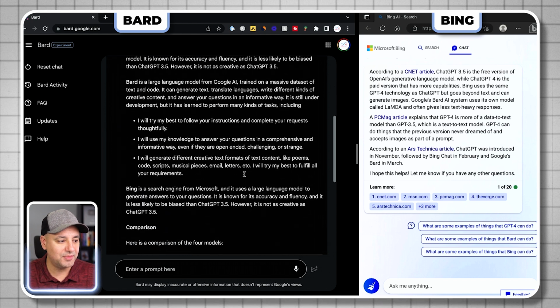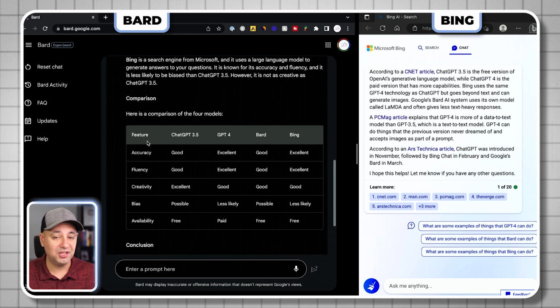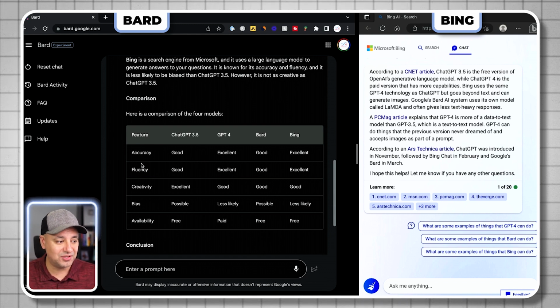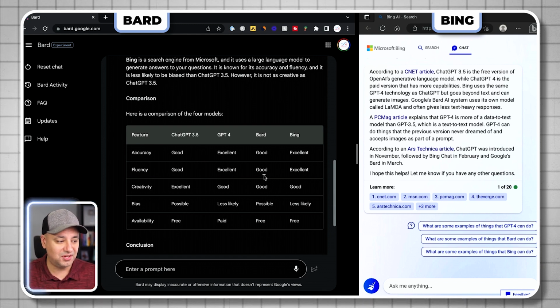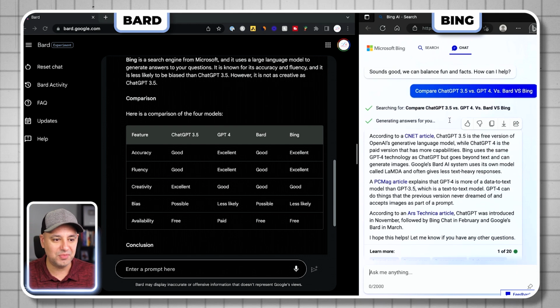And you can use a combination. This one has bullet points. This one also has the table, but it actually did its own testing on accuracy, fluency, creativity. So this is a useful chart to compare them. Now let's go to Bing and see what Bing came up with.